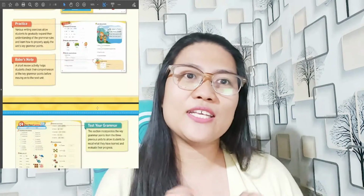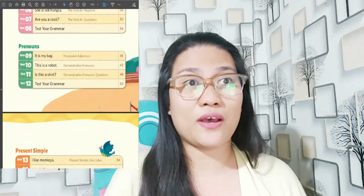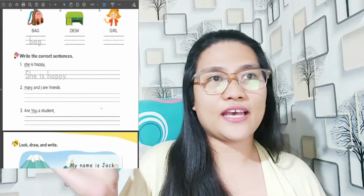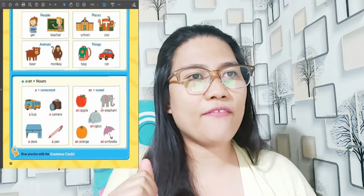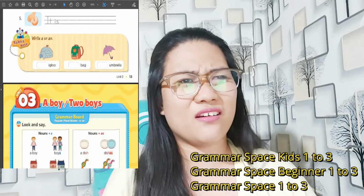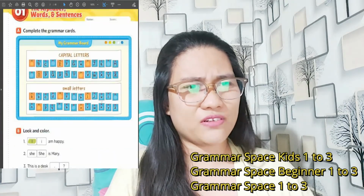And the next one is Grammar Space. This is already good if the children have already started or finished their phonics lessons, they can go on doing the Grammar Space as well. Here is how it looks. And I have found that Grammar Space actually has 3 sets, 3 levels, I guess.